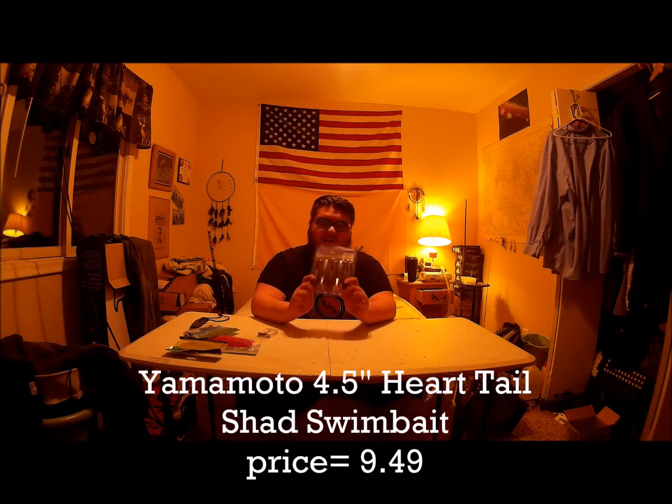Then lastly, if I can get it out of the box, they like wedged it in here. There we go. Yamamoto Hardtail swim baits. I've had my eye on these forever. They look fantastic, and I'm very excited to start fishing them. They're the brown bluegill clear color.